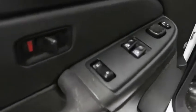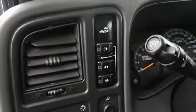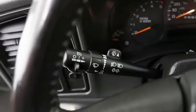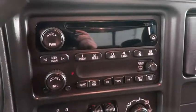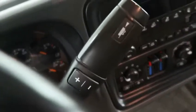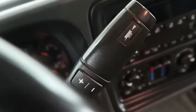On the driver's side door, you have your usual power amenities. To the left of the steering wheel, there is a 4x4 push-button control system. This is equipped with cruise control. Looking up at the rear view mirror, you have a compass and temperature display here. Coming down further, there is a CD player along with an AM/FM radio. You do have dual climate controls. This is a 6-speed automatic transmission. Your engine is a 6.6-liter V8 engine.